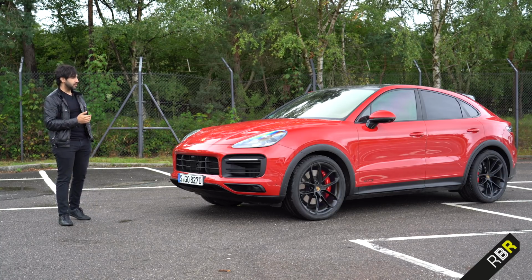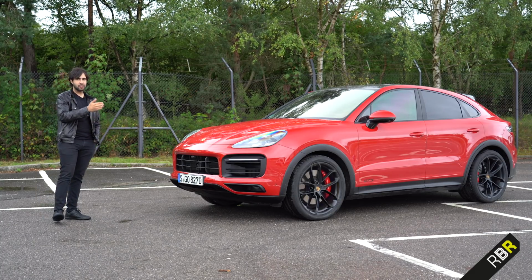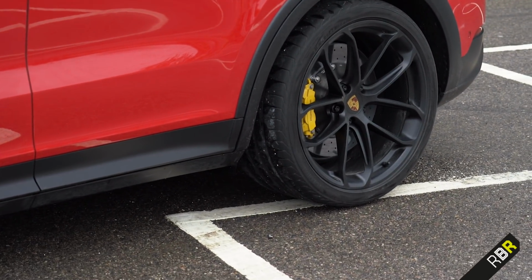This car that we have in front of us has got everything in the kitchen sink in it. It's finished in carmine red, and as you can see, it's got the carbon ceramic brakes, which are telltale. You can see with the yellow calipers. I mean, the discs on these are absolutely huge. Check those out, really massive.